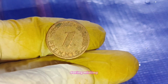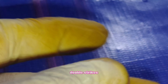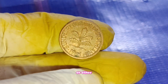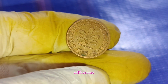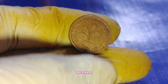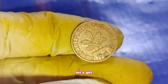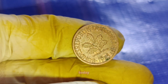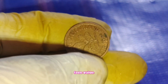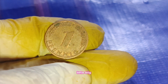Additionally, errors during minting can dramatically increase the value of a coin. Double strikes, off-center minting, or other imperfections on a 1985 penny can make it a collector's dream, with some error coins fetching hundreds, or even thousands, of dollars at auctions. Alright, let's get to the part everyone's been waiting for: the value of the 1985 1-penny coin today. While the face value of the coin remains a humble 1 penny, there are certain conditions and factors that can skyrocket its value into big money territory.